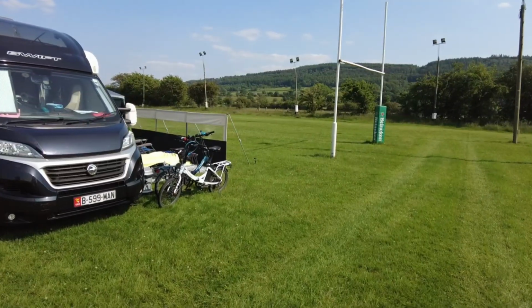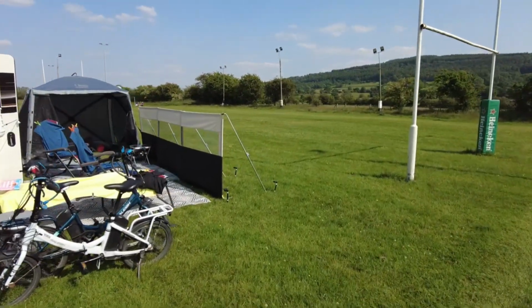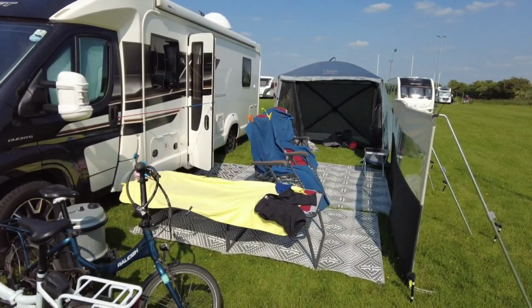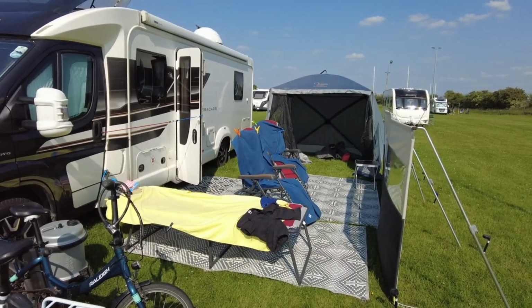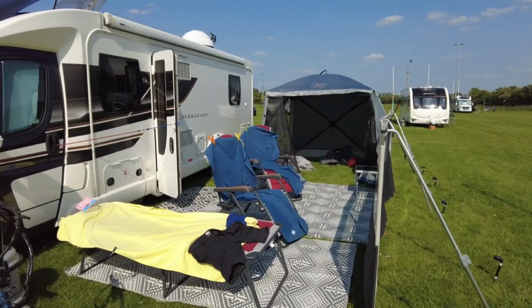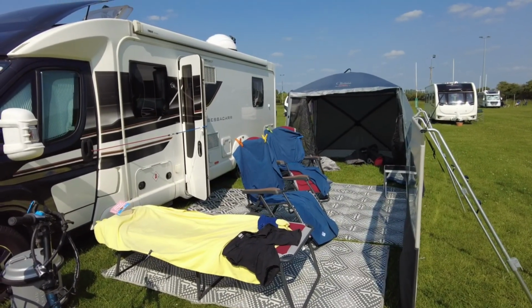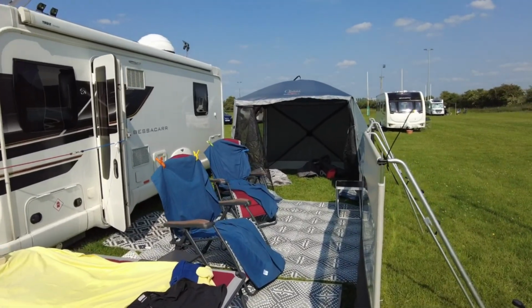This is our setup today. Her Ladyship's sunbed, of course. We've got the bikes out ready to go to the pub later on for tea. Diane's treating me for tea. We've got the sunbed and we've got the new chairs, the Bordeaux extra large chairs, and they are awesome. Really, I paid 126 quid a piece, but they are worth every penny. And of course, our new Quest shelter, pop-up shelter.